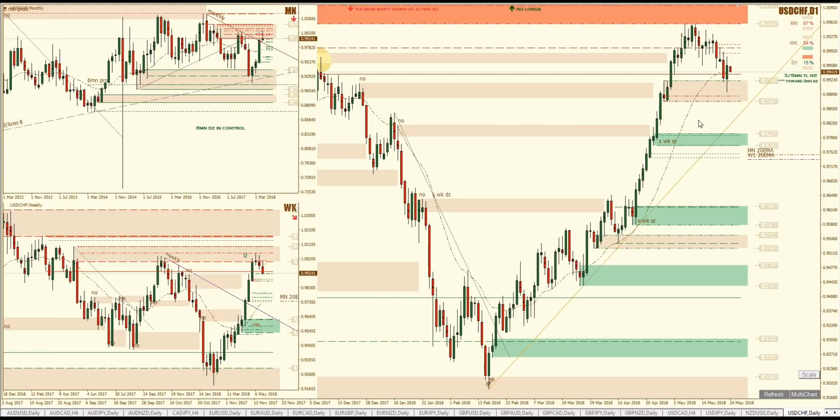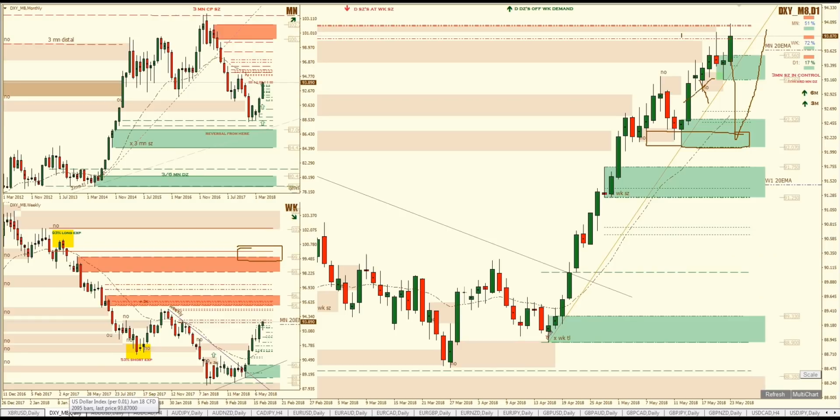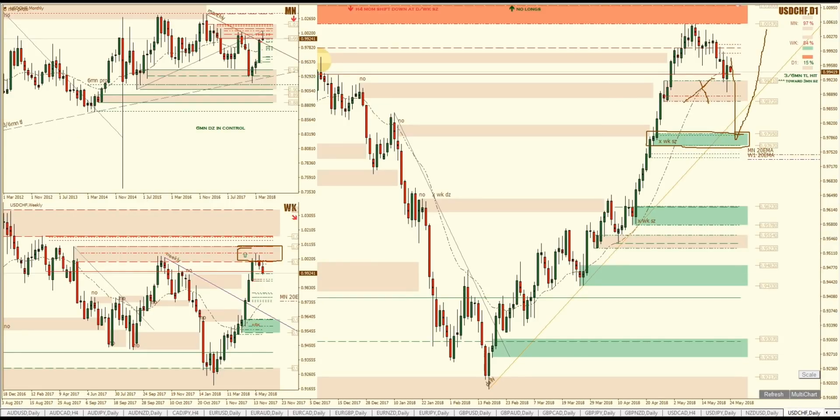US Swiss franc, so we got a little bit of the weakness coming in off of this tested weekly area of supply. I'm just waiting for this area to get taken out. Once this area gets taken out, then we have this area of daily demand that was responsible for removing a weekly supply. So we could get price to come here and then reverse, right? That's possible. If we take a look at the US dollar, yeah, but what's more likely is a bigger drop here. Like I've been waiting and saying, I'd be very happy taking a long off of this area here. Really, really like that area.